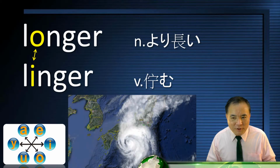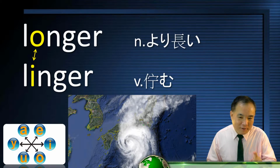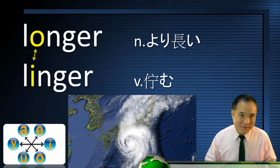If a typhoon stays longer in a place than it should, it lingers. Linger means staying longer. Linger comes from longer. As you can see, O in longer becomes I in linger.